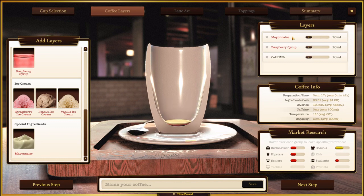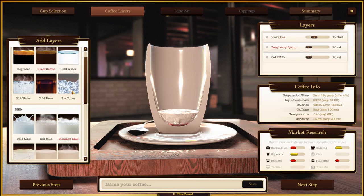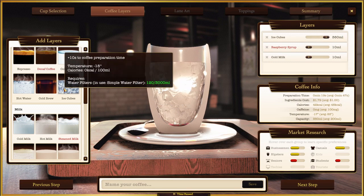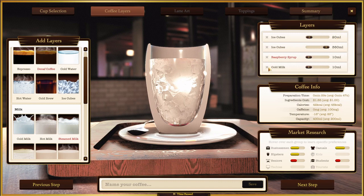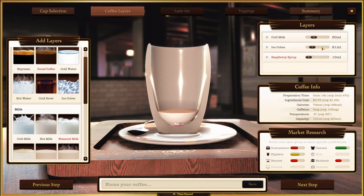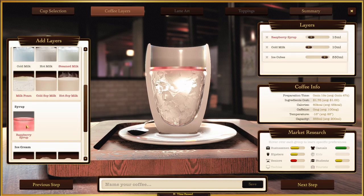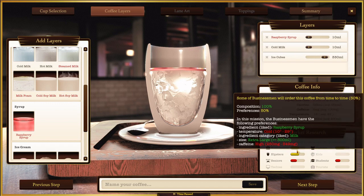Mayonnaise. Some milk with syrup and throw in some ice cubes for good measure. Oh. Oh. Okay. They really need just a little bit of syrup. They really like that strawberry syrup. Just a dash of milk, dash of syrup, and just a whole bunch of ice cubes, and they seem to kind of really like this.